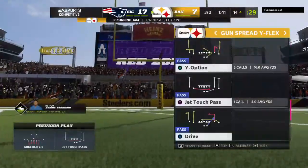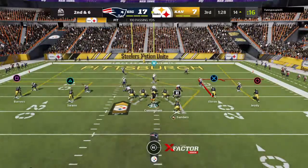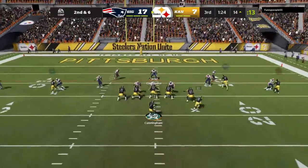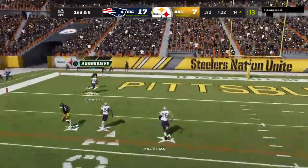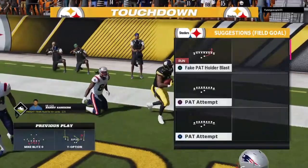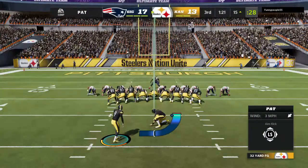A nice play design there with a touch pass. Looked good at the start, but bottom line, the defense was ready. And they did a nice job scouting, didn't they? Not just scouting, but now executing once they saw the play for real after having worked on it all. And caught in the end zone. Touchdown, Steelers. A great play there.